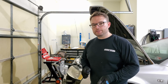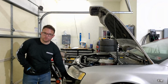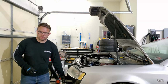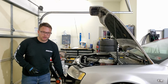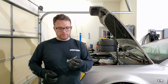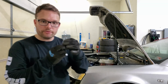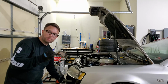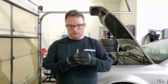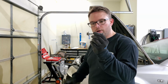I'm going to replace the 3 bolts that hold this bar on right here. This is part of the core support structure. I'm going to replace one of the 3 bolts on each side with this bolt right here. This bolt was mounted vertically, and it held the bumper cover to the crash bar right here. I'm not sure if you can see it, if it's in frame, but this bolt is longer than the 3 bolts that currently hold the crash bar on.